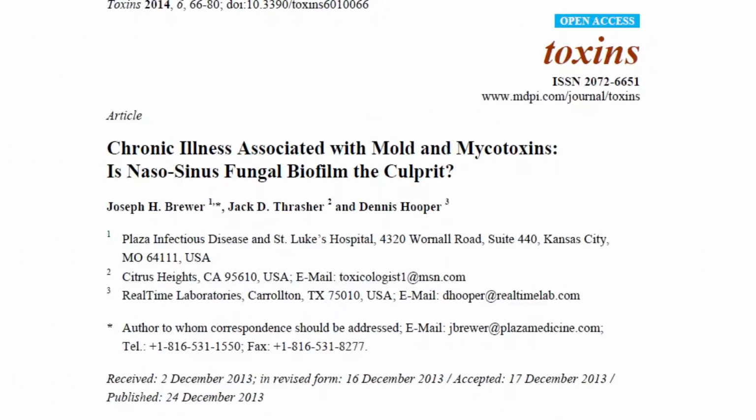And the treatment would be aimed at eliminating the fungi or mold from the sinuses. So this was our second paper, in which we basically asked the question and then addressed it in the paper: is nasosinus fungal biofilm the culprit for patients who have had prior exposure and have ongoing mycotoxin toxicity? So this is the data that we generated from the paper. This paper is basically a literature review, and Dr. Dennis, who you'll hear from later, did some of this work.